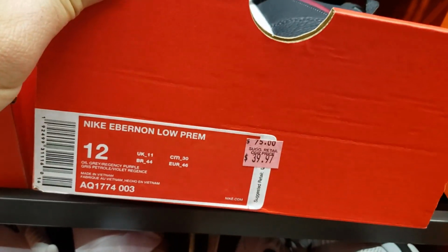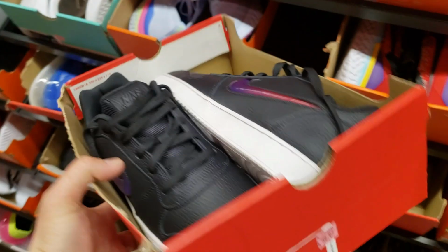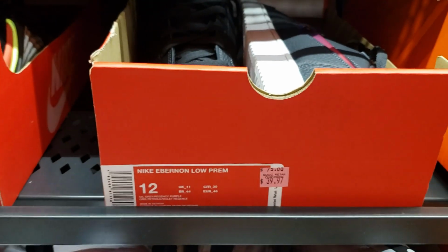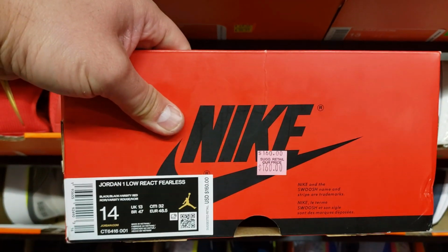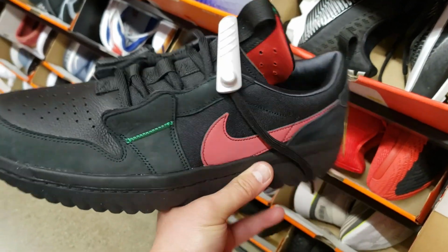You like that though? Got some wannabe Air Forces. The Lebrons, these are kind of like the Air Forces, but a little less quality. But yeah, $39, man. You get 20% off too. That's a steal. Size 13, man. Yeah, look at that. Not really finding the greatest deals, just finding a lot of newly released stuff that's not on sale most other places.